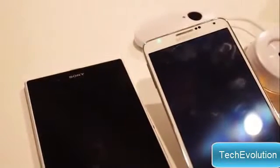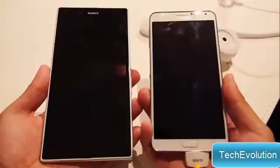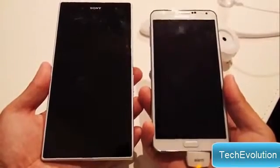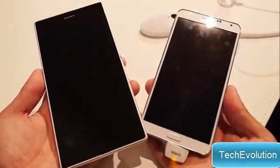You might look at the Galaxy Note 3 and think it's a huge device, but it's not the biggest dog in the yard. Hey, it's Joshua Vergara from Android Authority. What's going on, everybody? And this is a quick look at the Samsung Galaxy Note 3 versus the Sony Xperia Z Ultra. As you can plainly see here in this image, the Sony Xperia Z Ultra actually somewhat dwarfs the Note 3 and is closer to the tablet form factor.